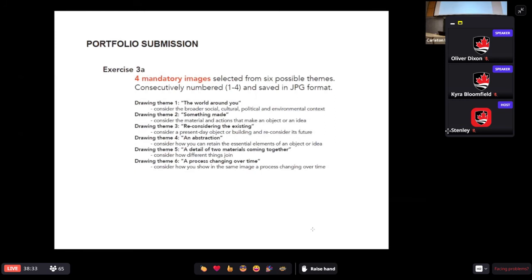Again, this is intended to make you think. It's to prompt you on different things. People ask, what are the things that you like? Well, we like to know what you think as a response to these prompts. The best thing you can do is start early. Let's say you look at the one that says the world around you. Oh yeah, the world around me right now. It's COVID, it's COVID, it's COVID.